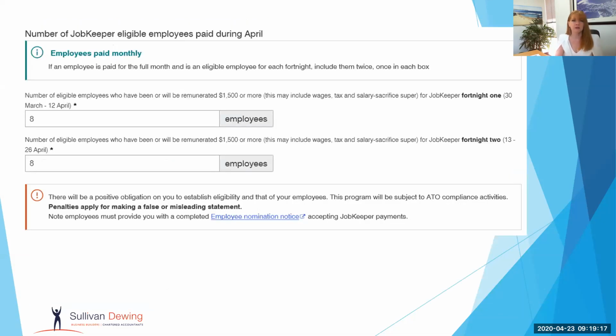Okay, next thing we need to complete on the form is how many employees we have that are eligible for JobKeeper in the period from 30 March to 12 April, and then in the second fortnightly period from 13 to 26 April. So you simply put your number in there, and that includes all employees on your payroll that are eligible for JobKeeper. So if you have some people that don't meet the visa test, for instance, then they are not included in this number. If you also have some employees that are receiving JobKeeper from another employer, again, they're not included in this number. So you need to know your total that are just eligible for JobKeeper.